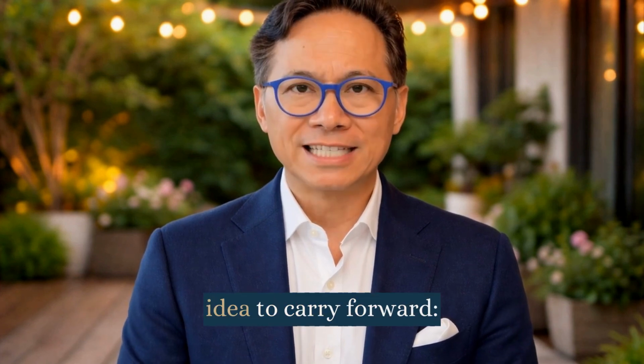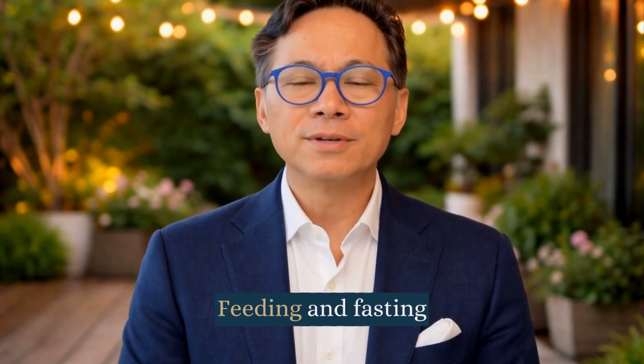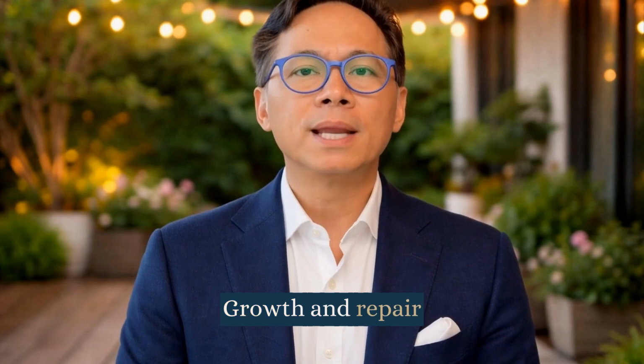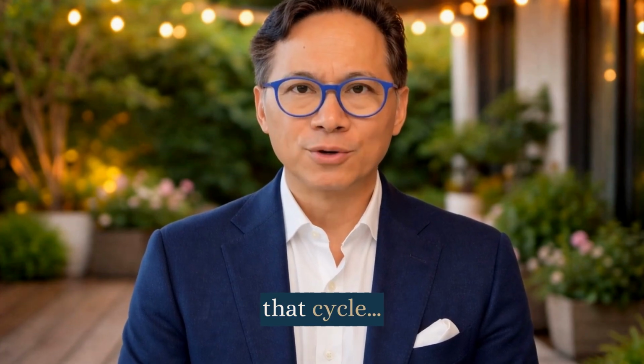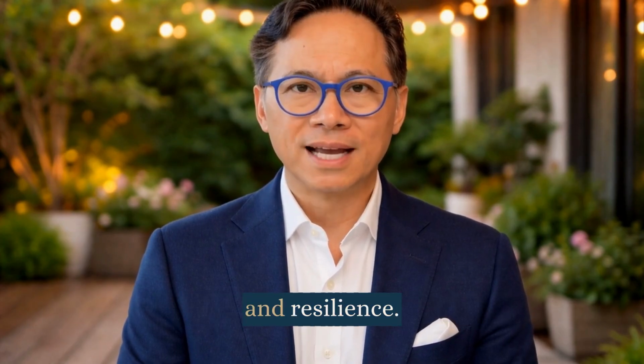Now here's the key idea to carry forward. Your body is not designed to run on constant fuel. It's designed to cycle between feeding and fasting, growth and repair. And when you restore that cycle, you don't just improve energy or weight. You change the internal environment in a way that supports long-term health and resilience.